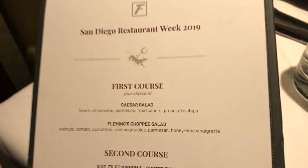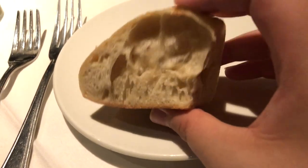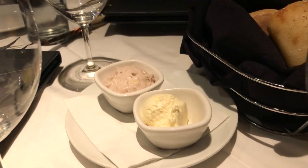Alright, here's the restaurant week menu. Looks pretty good. You have salad choices, filet mignon and lobster tail, and two dessert choices. And already they've given us fresh bread. It's really hot. And they have some champagne butter. And they said the other one's red onion or something. I don't even know. It looks really nice though.